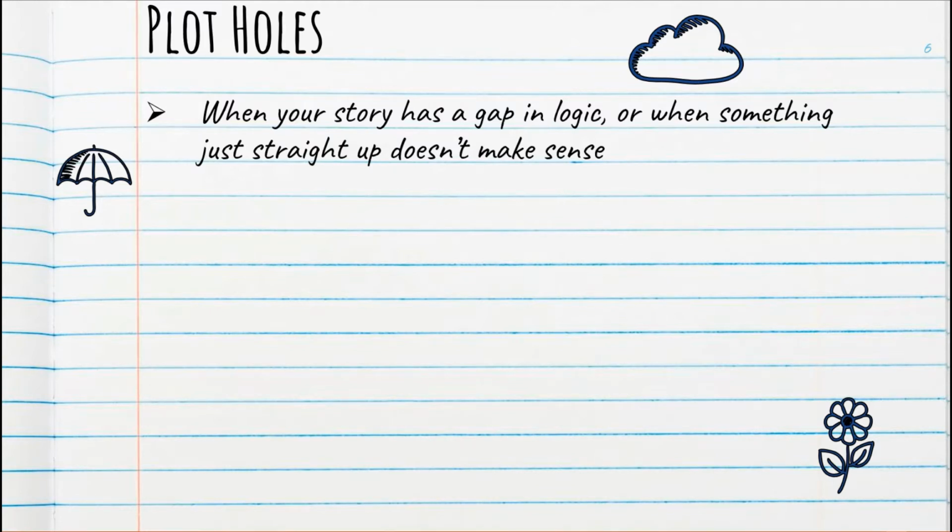Now, sometimes those things can be explained away, but that's something that you, the author, have to do. Okay, you can explain plot holes. That's what filling in the plot holes are, right? It's explaining why that gap exists. Okay, filling in the plot holes.